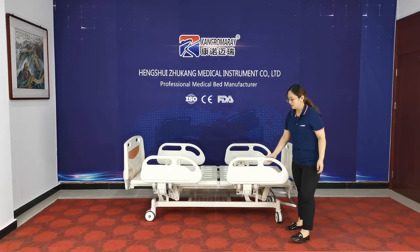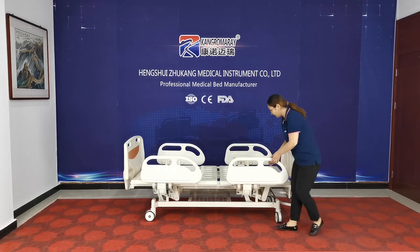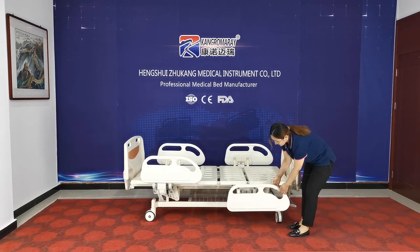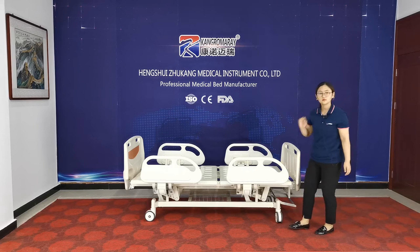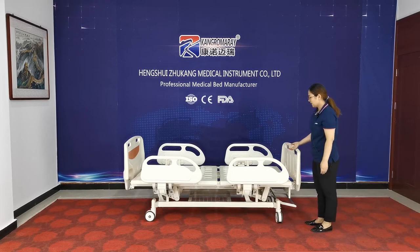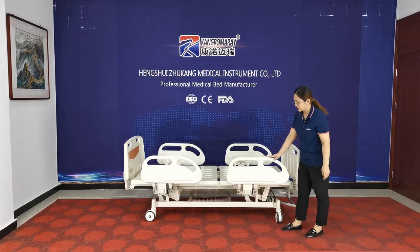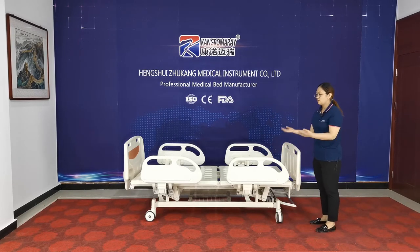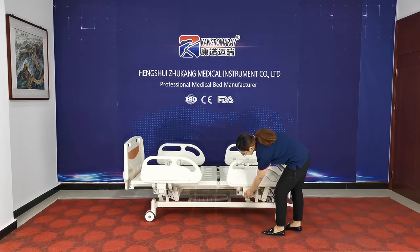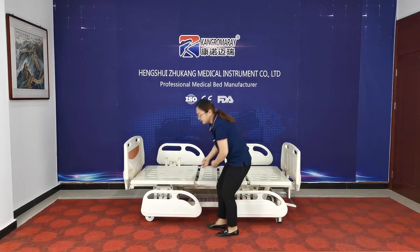The side rails also use virgin ABS, not recycled plastic. It can be easily put down like this, and easily put up. When the patient lies on the surface, you can pull up the side rails to avoid the patient falling down. When the patient needs to go out of the bed, you can pull down the side rails, so the patient can easily get out of the bed.